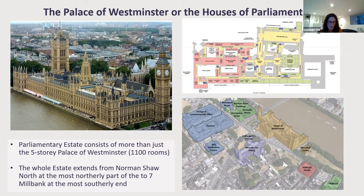But in fact, the Gothic revival was actually seen by many, many architects to be much more flexible than Classicism in meeting the needs of the 19th century. And in this way, today's palace was seen through really modern eyes, both in its construction and in its services. So it's interesting to reflect on that in the 20th century.